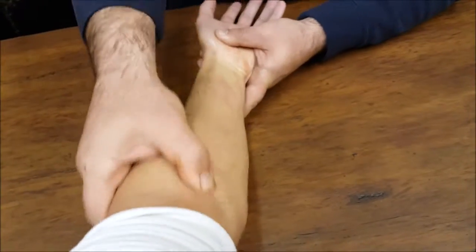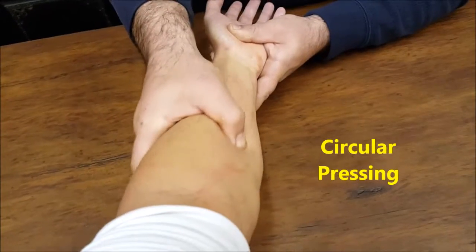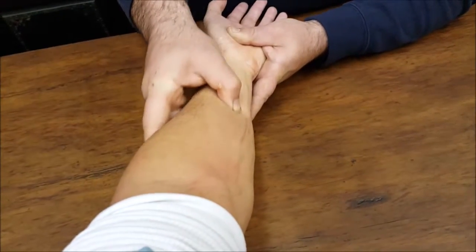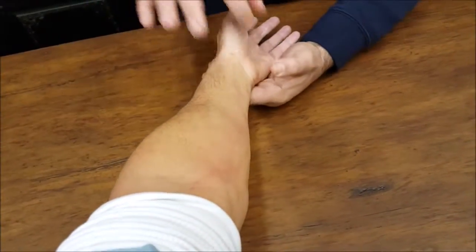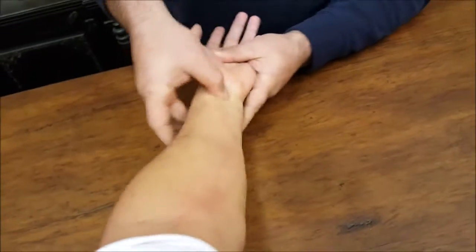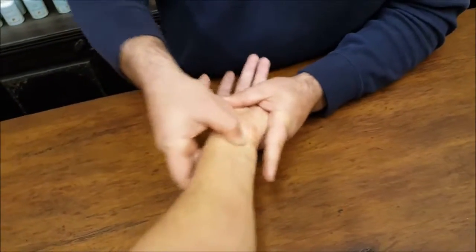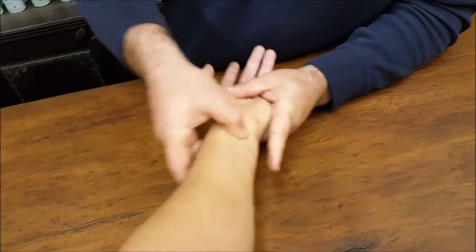Now, what I'm performing right now is some circular pressing. I'm also applying some pressure and pushing. Okay, once I work the muscle above, I would go right to the wrist and I would start working the area. Initially, I would just use circular pressing, and what this does is help the body to push the swelling away and to reabsorb some of the swelling.